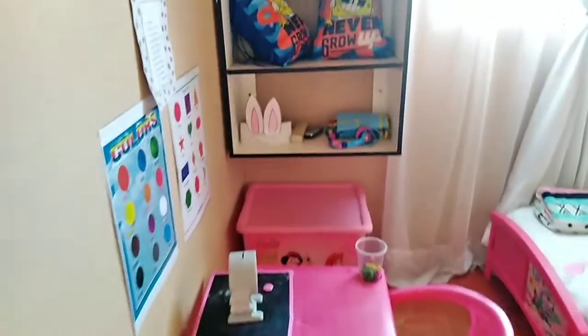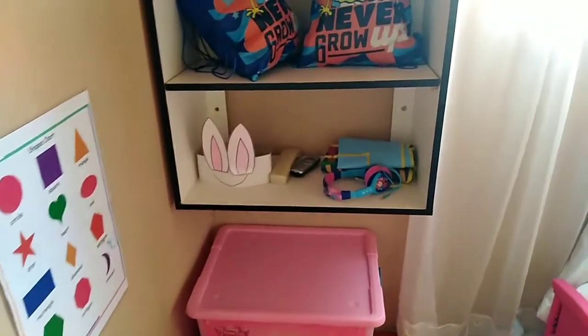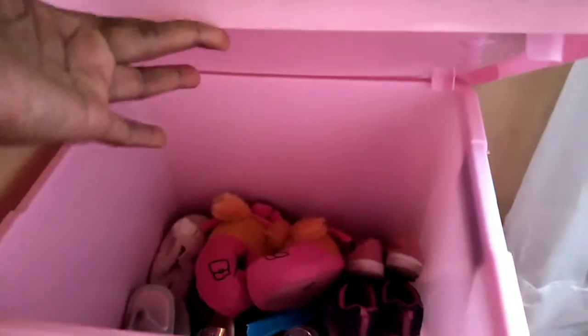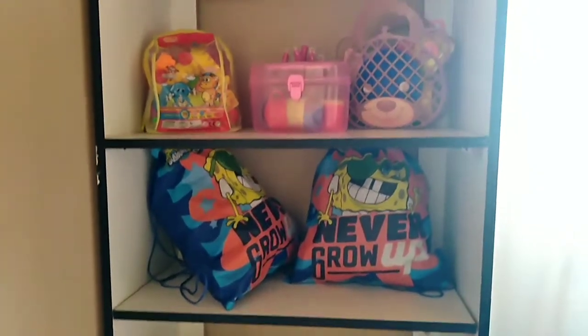Footage of me cleaning this side sadly got corrupted, but this is how it's looking. I was supposed to put her shoes where the bunny ears are, but it didn't look nice, so I kept them on the box because I wanted to put the toys there. And then I just kept the shoes in the box, and I kept the toys where they are.